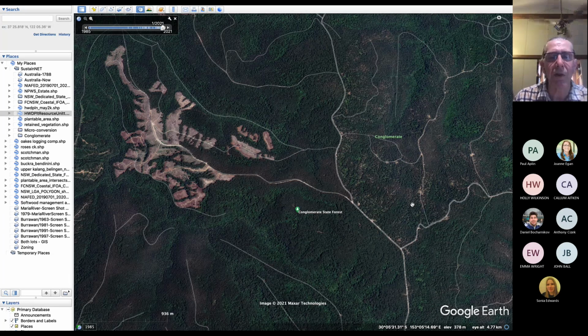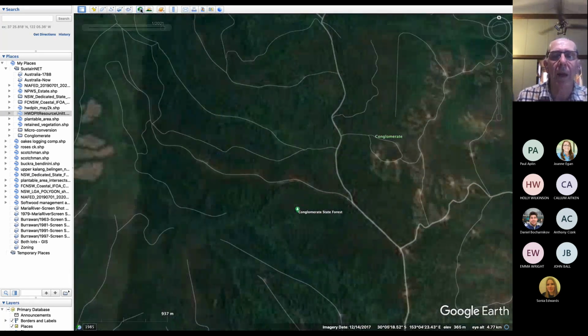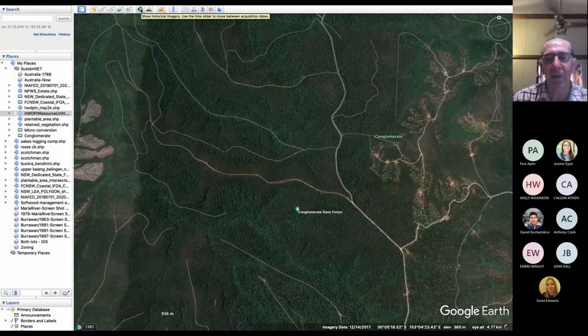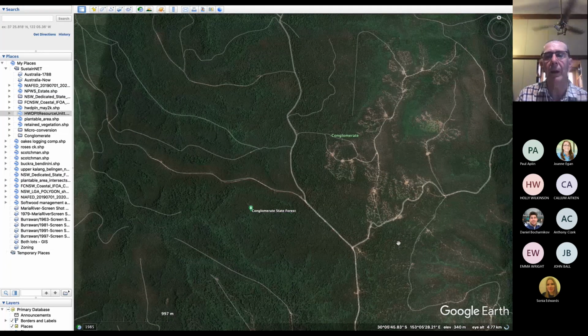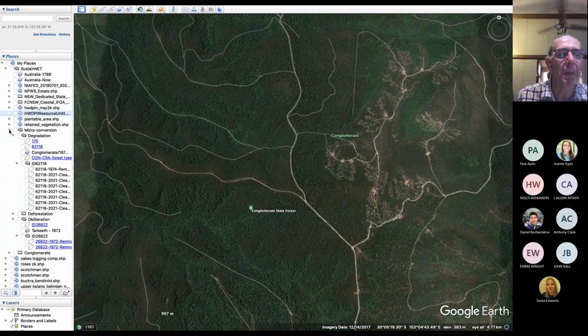It's this micro-conversion, it's this little fragment here, it's this little fragment there, and I'll now turn it back to 2017, which is much more pleasurable on the eye, and I'll get rid of that clear fell to the left. And I want to show you what I mean by micro-conversion. So essentially there are three components, as I identify them, in micro-conversion.